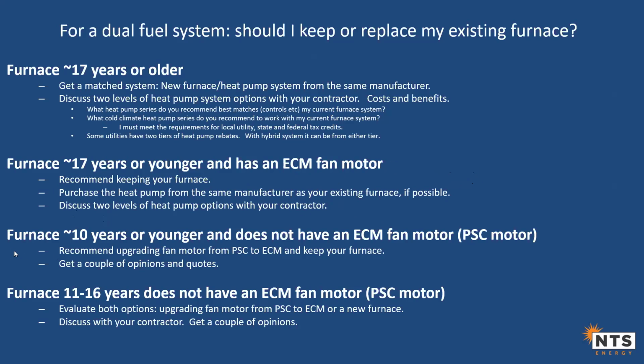If it's longer than 10 years and does not have an ECM motor, has what's called a PSC, you can upgrade that motor. It doesn't cost a lot, and it's probably worth keeping the furnace. And then you get the manufacturer, and you get a nice system.